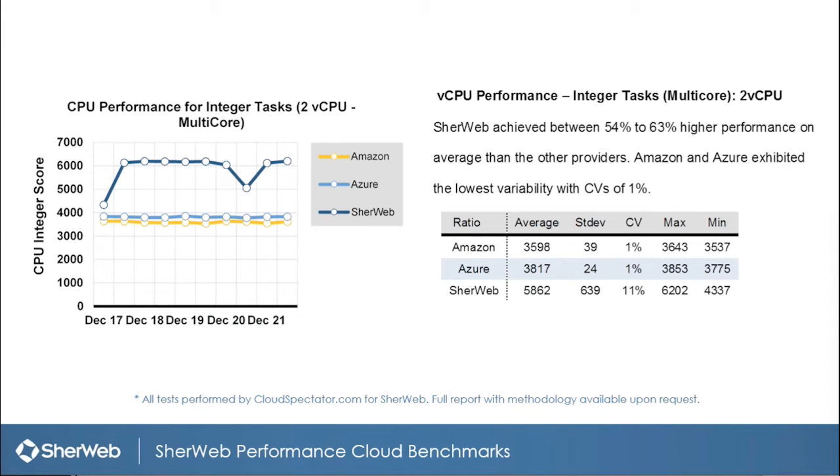So it's easy to say performance. What we wanted to do when we got into that is to get a third party to validate that statement. I won't spend a lot of time on it. What you're seeing here is one very small section of one test of those benchmarks. They were performed by a company called CloudSpectator.com, who are experts in the field of public cloud performance. What we asked them to do is to compare us to Amazon and Azure.